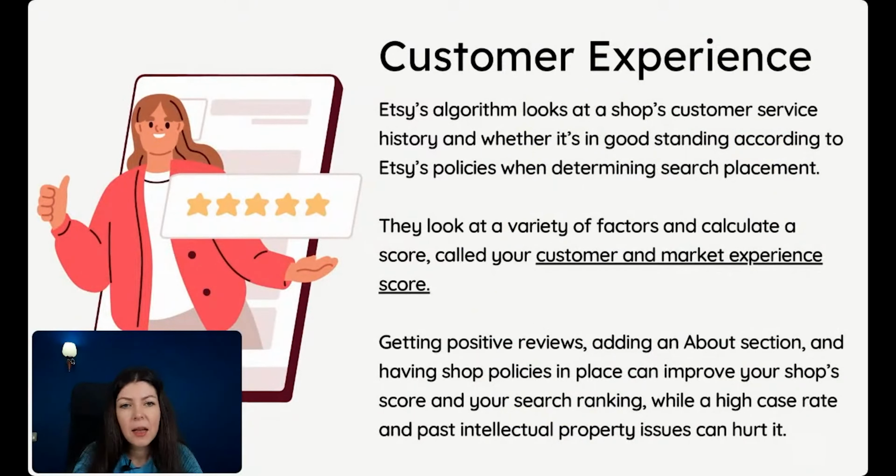Customer experience. Great customer service is one of the key elements of any successful Etsy brand. Etsy's algorithm looks at a shop's customer service history and whether it's in good standing according to Etsy's policies when determining search placement. They look at a variety of factors and calculate a score called your customer and market experience score. Getting positive reviews, adding an about section, and having shop policies in place can improve your shop score and search ranking. Here, I would like to add that earning a Star Seller badge does not directly impact your search ranking.